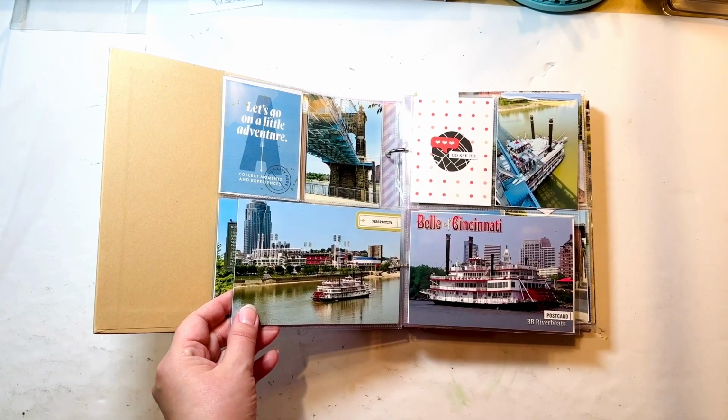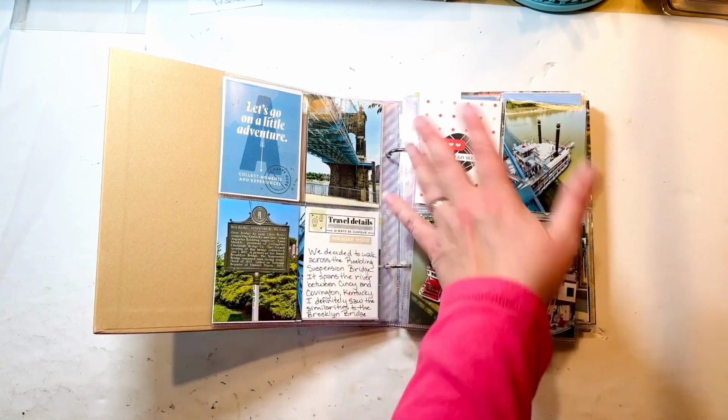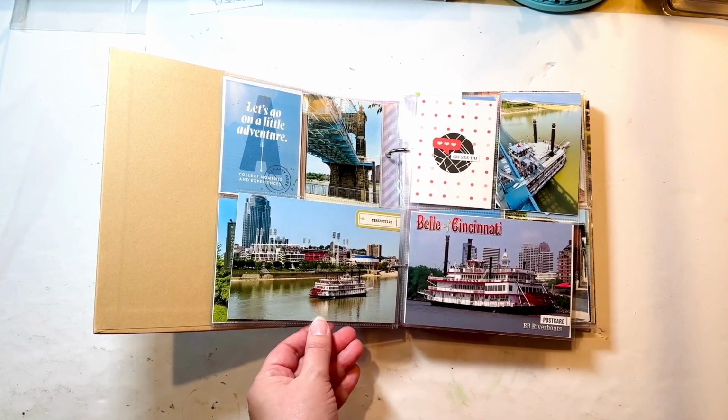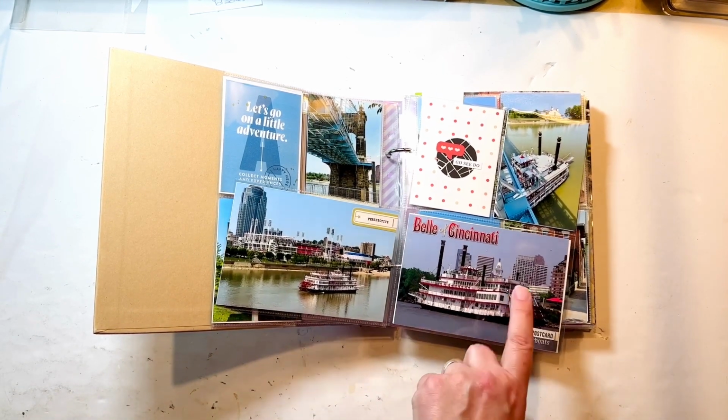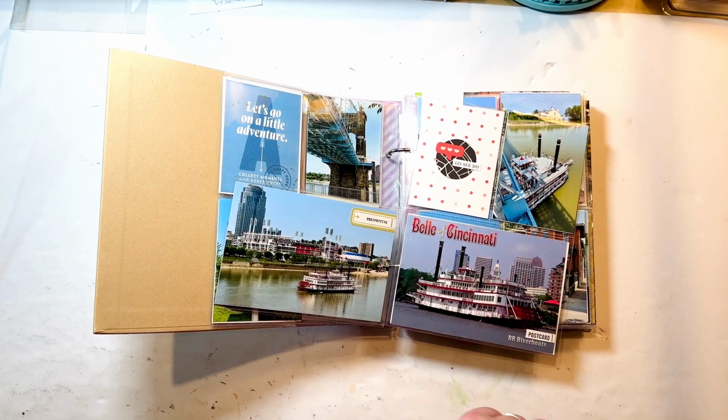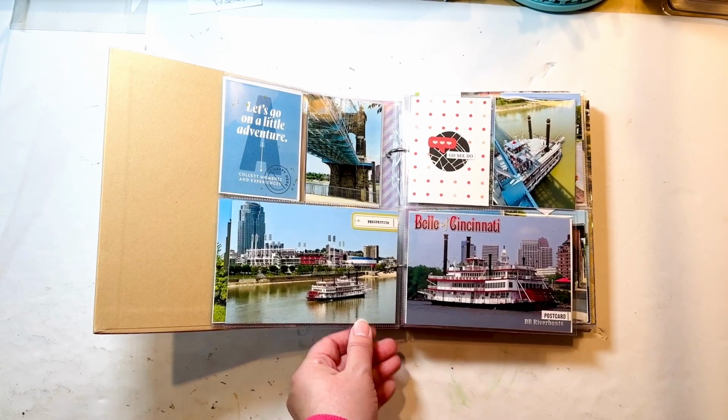And this one has a photo flip, not a flip out because it's not part of the page protector, but I put on a photo flip. I wanted to use the postcard. I bought this. There was a little gift shop actually on the boat, and so I bought it in there, so it worked out perfectly.